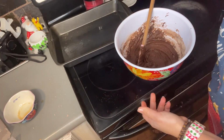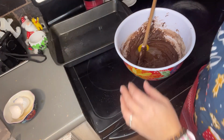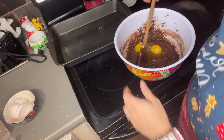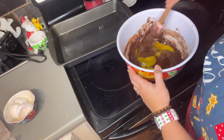Oh, I didn't even add the eggs. I was wondering why it was so thick. I'm sitting here just thinking about everything I needed to do, wondering why it was so thick, not thinking that I hadn't added all the ingredients. It's fine.